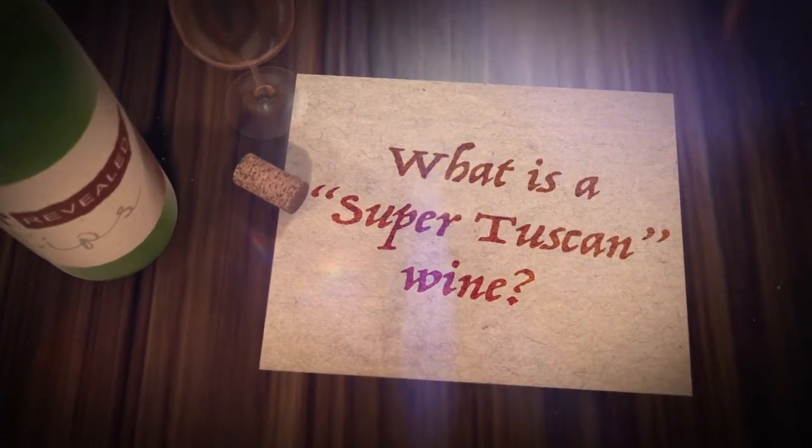I see categories on a menu many times when we're looking at wine lists called Super Tuscan. What does that mean? Super Tuscan is a fictitious term. For Italians, it does not really mean anything because it's not associated with a lot of categories. But I think we got to know in the US what Super Tuscan is, and it usually refers to a wine that has to be made in Tuscany.